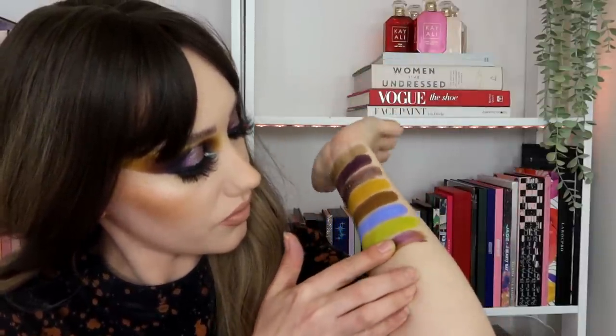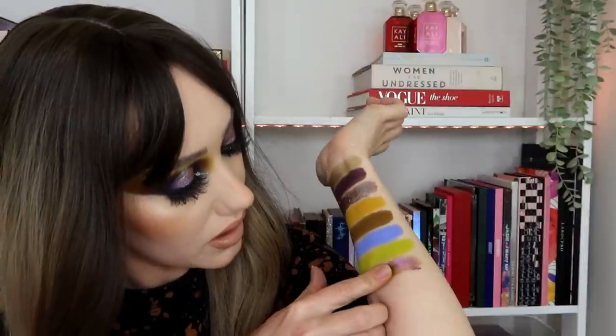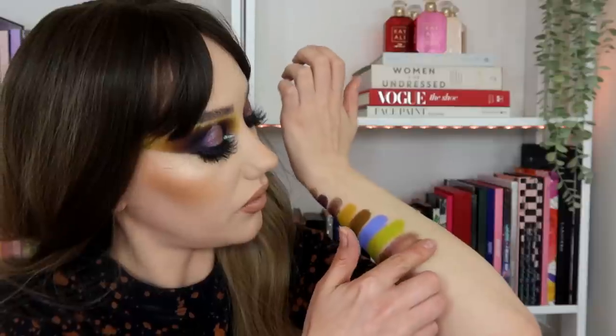The shimmers feel wet, almost bouncy, chunky, crumbly. They're the strangest texture, I have to say, but that's not a bad thing. It's just an odd texture compared to what I'm used to. And now you'll see when I do it on my eyes, I did find a little bit of a struggle putting it on with a brush. They definitely apply a lot better with a finger. Again, that's not necessarily a bad thing. Then we have Nightfall.